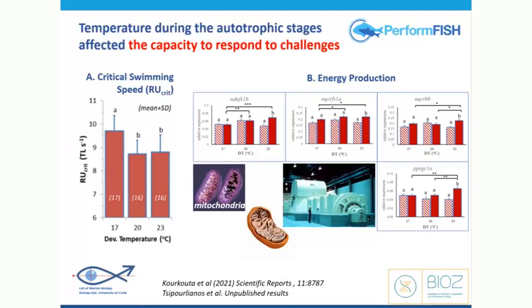to keep functioning. What we see here are three different genes that encode for particles in these energy production complexes. And here we see a gene that is a marker of mitochondria biogenesis. So the increase of this marker indicates that more mitochondria will appear within the cell. It was very nice to see that there were differences before and after swimming.